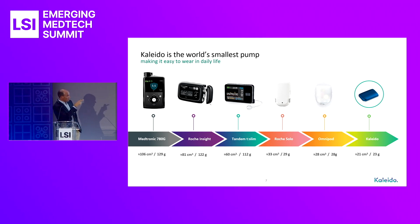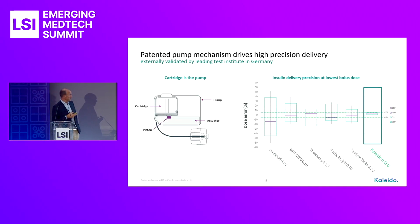The most successful system at the moment is the penultimate one, the Omnipod pump, currently growing very fast, close to 400,000 users because it is a wearable pump. So that's size. Precision, that is because we're the only one that is not a syringe-based pumping principle. It has its own pumping principle. That's also where our IP sits, which allows it to be very small, but at the same time very accurate.